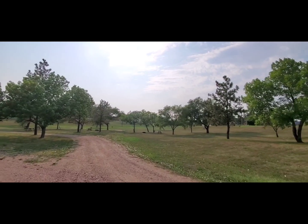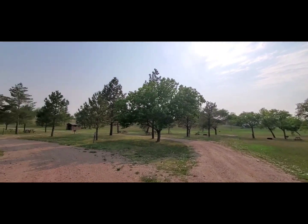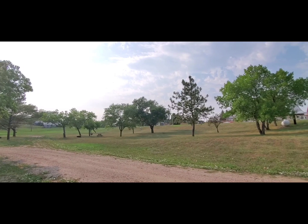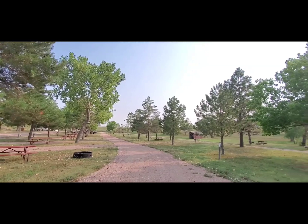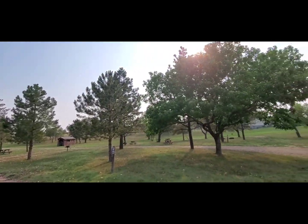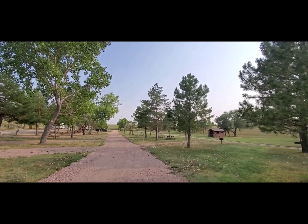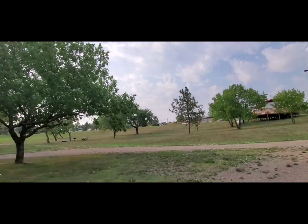There's not too many campers here. Some of the campers are up there in the bigger RVs, like the Class A. I saw 2 or 3 Class A motorhomes up there in that section, and I think the people in the Airstream are in a Class B or something to that effect. You can actually see the silver one, but probably not in this video. Anyway, there's an old barn out here.